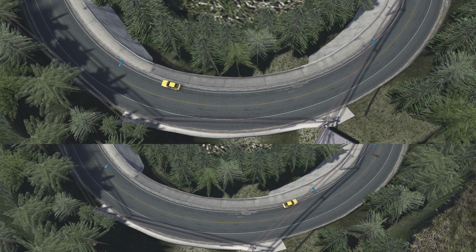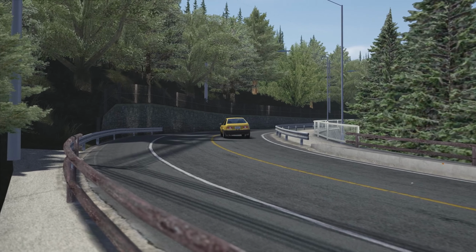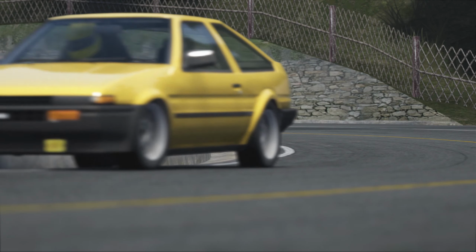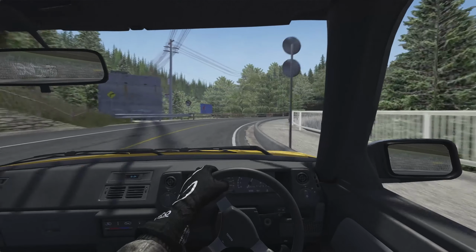So there are actually two forms of this technique. Can you spot the difference? It's very subtle, so let me show you how they're done. The first gutter run is when you enter the corner with your wheels in the gutter. This variant of the technique slingshots you around the corner, and you'll pop out of the gutter early before the exit due to the centripetal force.